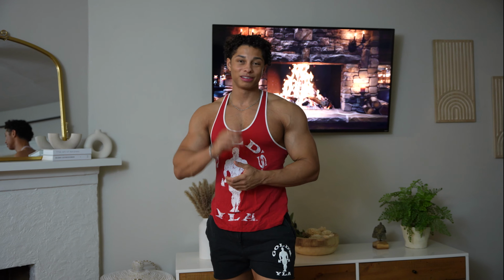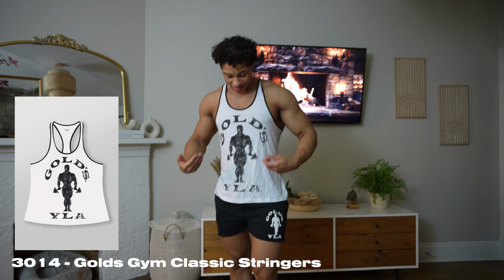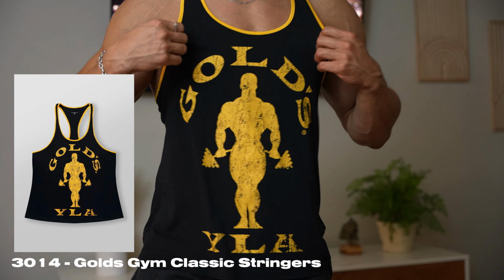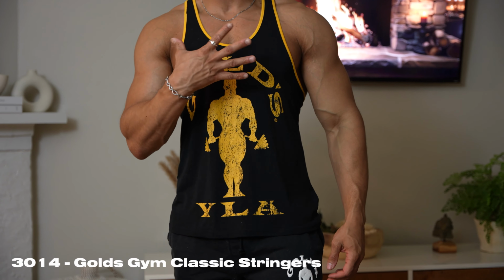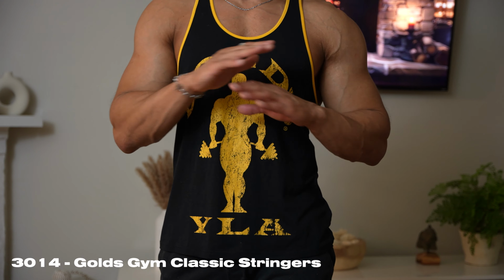I got us in a few colors. Let me show you some of the other ones. This is that same stringer in white. Again, it's wrinkly because I did wear this for back day just last week, which I obviously love about these stringers. Just feels super classic, super retro, feeling like Arnold Schwarzenegger in the 1980s. I also got this in one more color, which I think is probably the best one in the drop. That same classic stringer in the classic GoldGym black and gold. This is probably my favorite one from the entire collection, but they're coming in so many colors, guys. You can't go wrong with any of them.